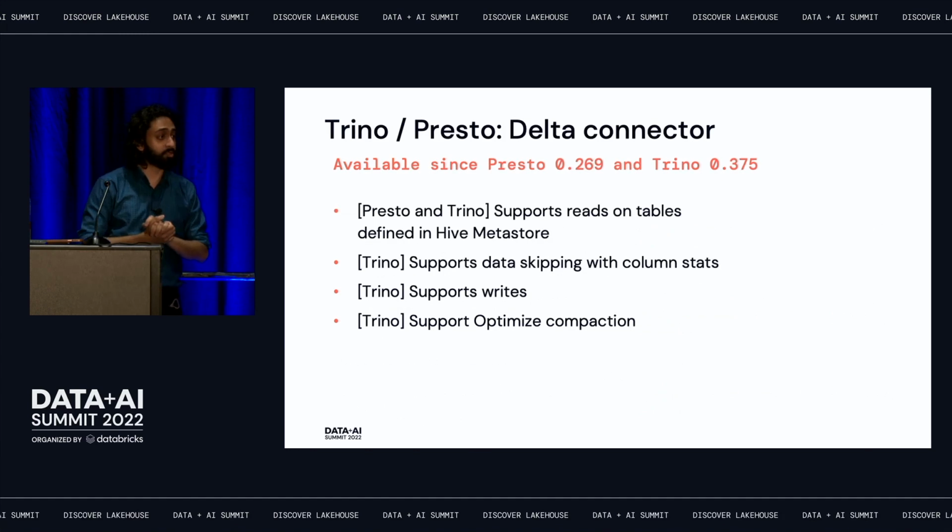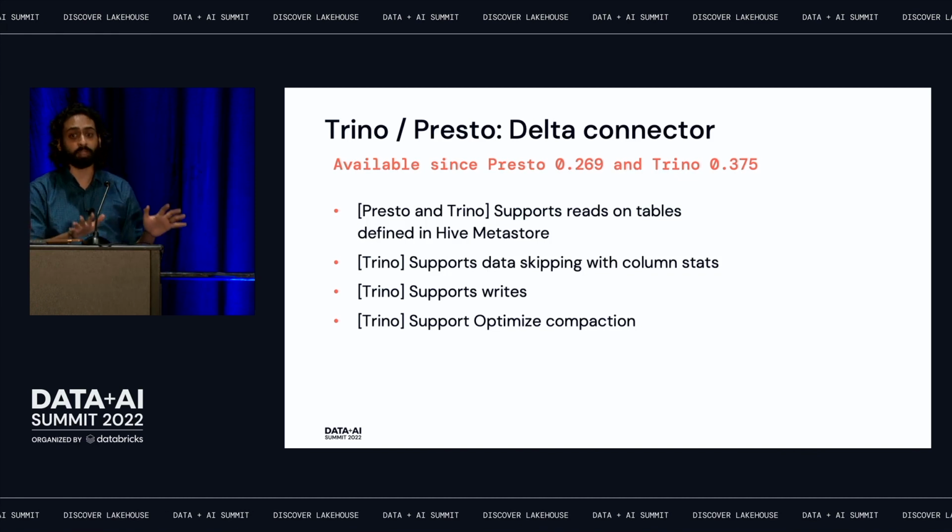Further on, Trino and Presto: we added support for Delta reads in both Presto and Trino at a particular version number. Trino, in addition, supports data skipping with column stats. That's the stuff I talked about. It supports writes with transactional guarantees, and also supports optimized compaction, which I briefly talked about.